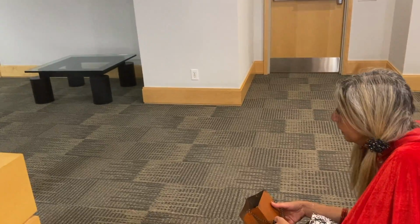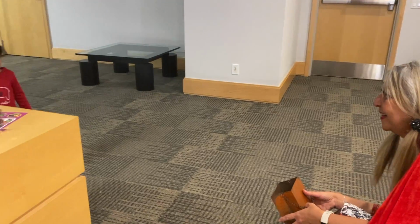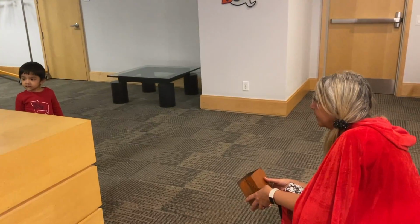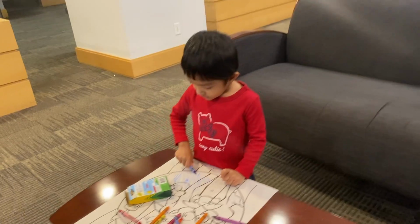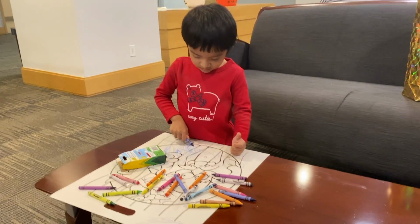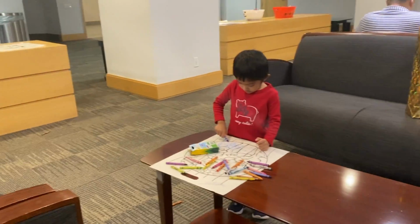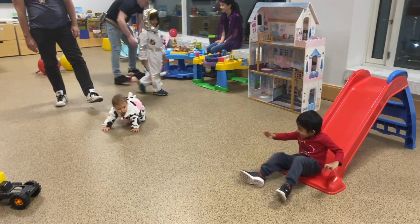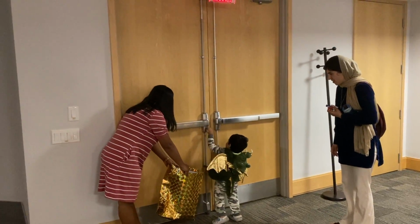Chocolate? No? It's his first Halloween, so probably he's just scared. Come on. Do you want a candy? What are you painting, Buntu? Take a look.